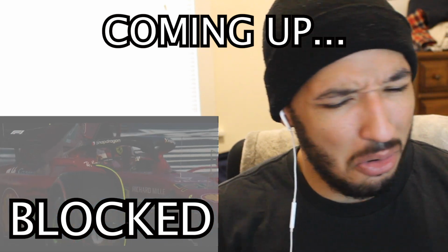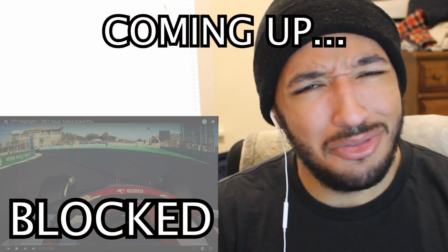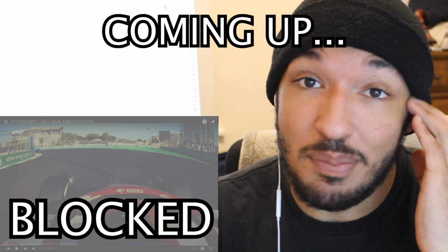Changes to the track layout caused some confusion early doors, with Valtteri. The course is so gorgeous. Honestly, they smacked it out of the park where they put it.